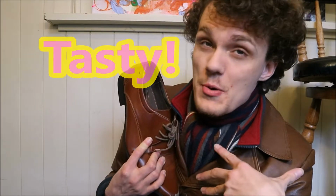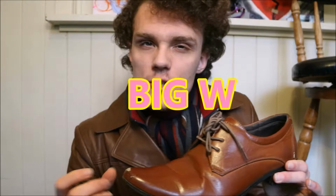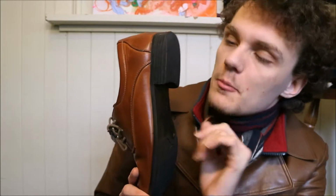Next, I have probably a delicious shoe that matches the coat. A pair of formal brown shoes I bought again at Big W for a reasonable price of $18. These were originally marked down from $20, so I saved $2 difference there, and that $2 was worth it. Again, these are a size 10 Australian men's shoe with a nice heel, might I add.